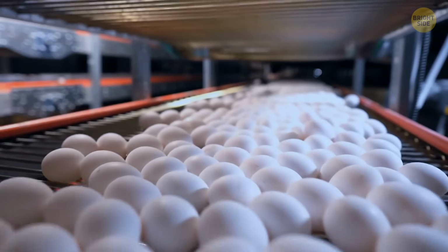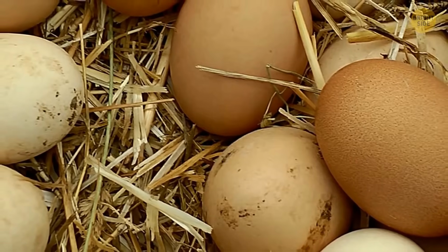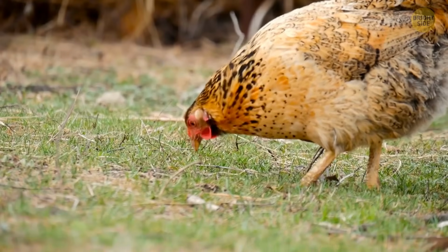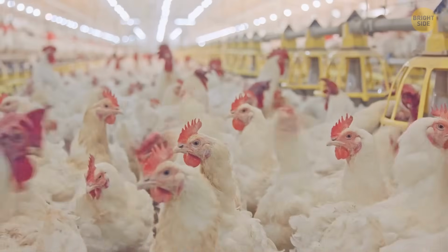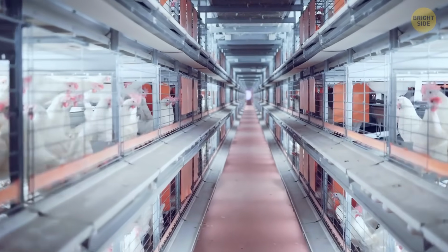The first number in this code can vary from 0 to 3. 0 means it's an organic egg. 1, it's a free-range egg, which means it was produced by a hen that was allowed to wander around outdoors. 2 stands for an egg produced in a deep litter indoor housing. 3, you're about to buy a cage farming egg.